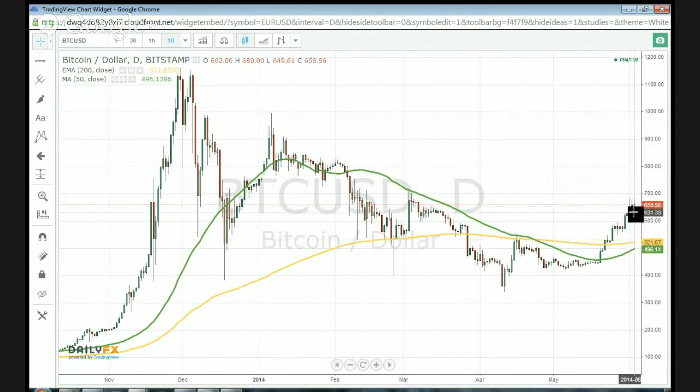Right now, let's see if we can clear resistance at 697. That's a major resistance level in Bitcoin right here. If we can, that might pave the way for a move all the way up to 991. So that's Bitcoin. Okay, let's take a look at the Forex pairs.